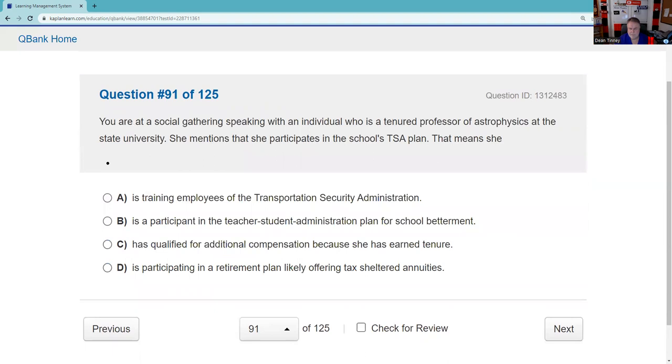You're at a social gathering speaking with an individual who's a tenured professor of astrophysics at the state university. She mentions she participates in the school TSA plan. This is very testable. You should know who qualifies for these. He certainly qualifies, right? Because he works at a 403(b), an educational establishment.